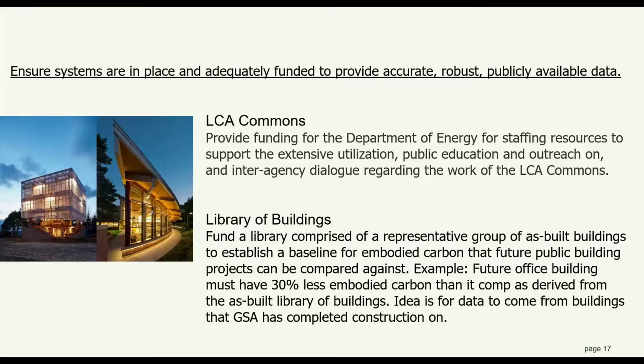And then from there, policymakers are able, with good data and good information, to set policy goals. For example, that a future office building must have 30% or 20% less embodied carbon than its comparable. There's also the opportunity from this library of buildings to get a sense of whether existing buildings are storing any carbon, and whether we want to set any goals for carbon storage in future publicly funded buildings. So that's building block one.